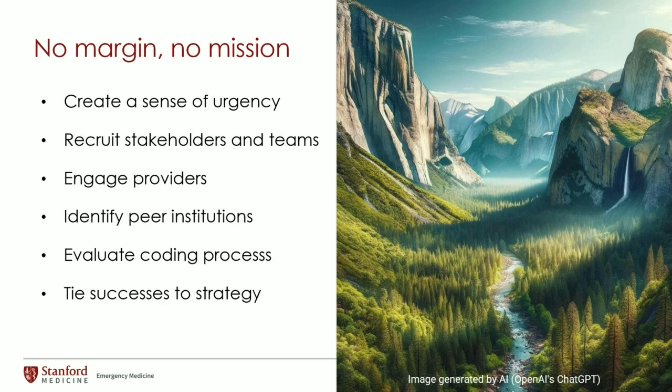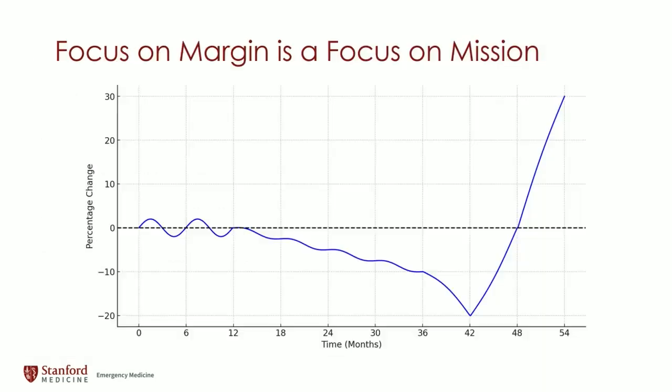If you're a researcher and you want to help get your research off the ground so you can save more patients who have heart attacks, you need that clinical research coordinator prior to getting that big grant. That's margin and personal mission.